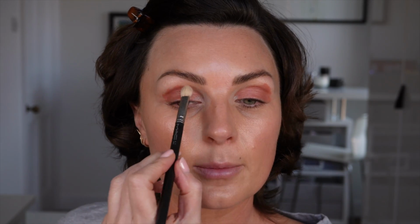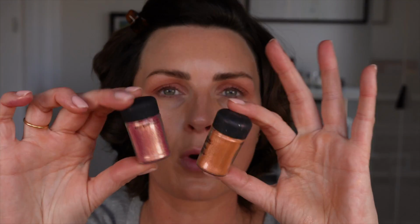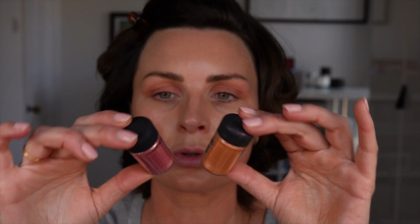I'm going to take a blending brush and just buff that out. You could use your finger if you prefer. I really like that, but I want a little bit of shimmer over it, and I can't decide whether to go for MAC Rose pigment, these are old school, or pink bronze. Should we go pink bronze? Is it called pink bronze? Yeah, pink bronze. Let's run a little bit of that over it and see.